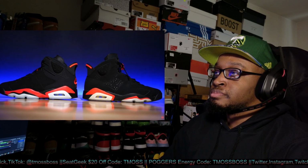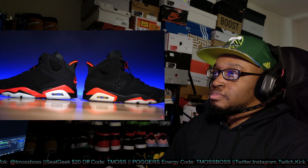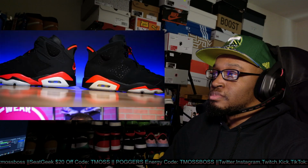Not Durabuck, but supposed to mimic nubuck. It was basically heating things up to the point where it would melt the fibers, and it would end up making the back area look like leather. So that's something that they did not really recreate on the last retro, which is these guys right here.